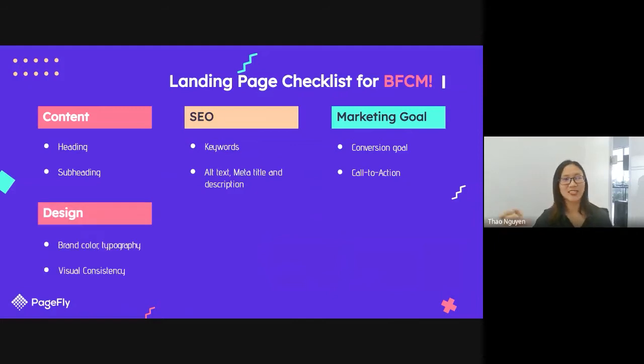Next, as you may see before, is design. The first thing that visitors do after they open it is scan the entire page, how the information is presented, how it is displayed between texts and images. So are they consistent or do they fall apart? So we need to pay attention to that.